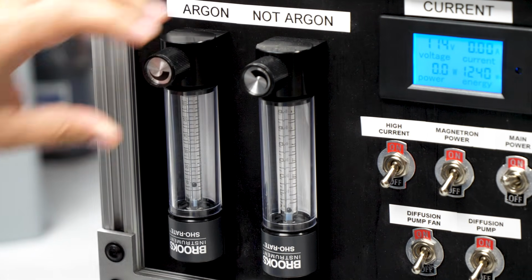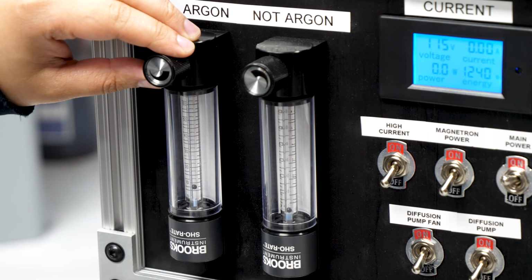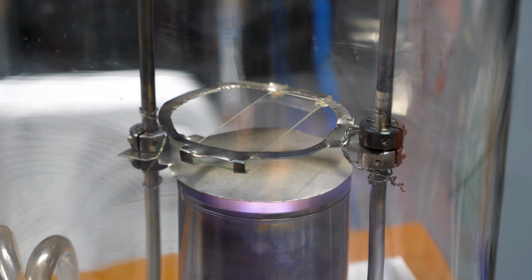Once everything is running and ready to go, I'll either give it a puff of argon if I'm just going to be using the thermal system, or a flow of argon when I go to use the magnetron. Starting the magnetron is a little bit like starting a really finicky engine. It usually takes a minute to balance the voltage, gas flow, and the total amount of power going into the system to get a nice stable plasma.